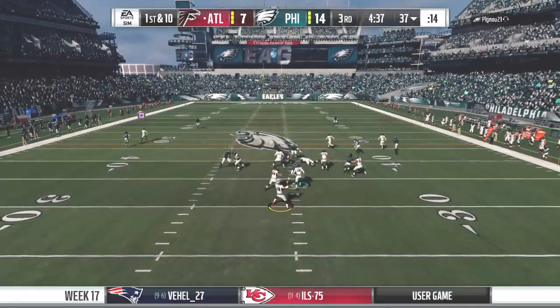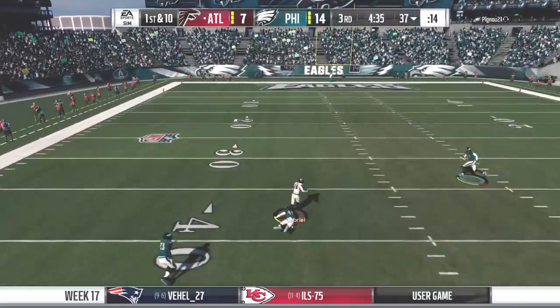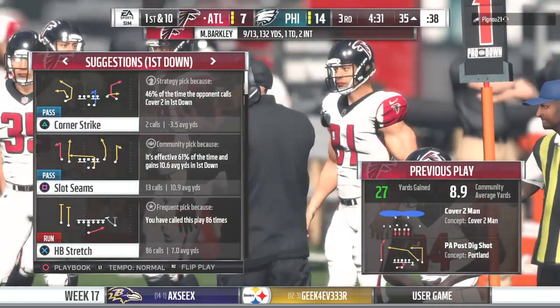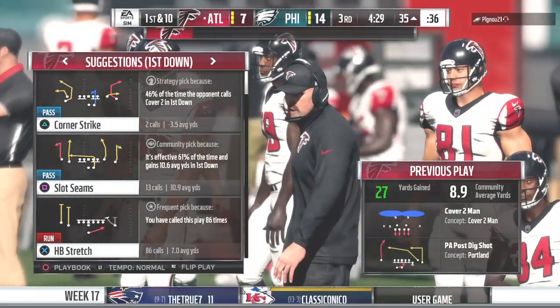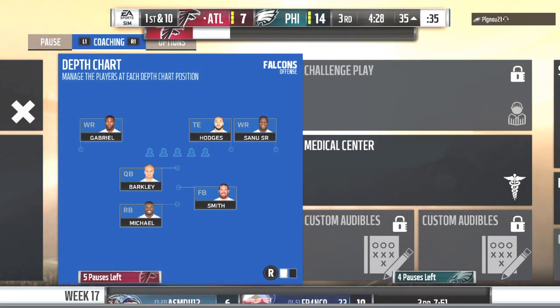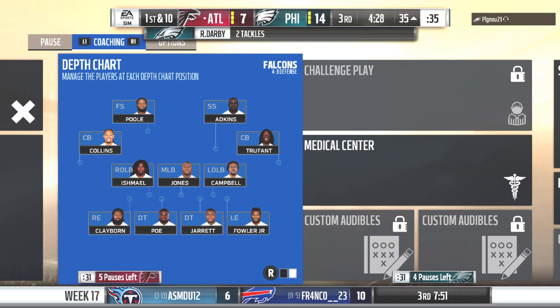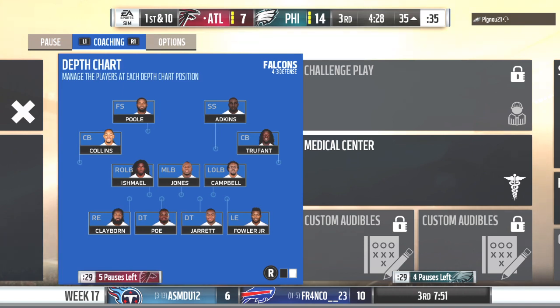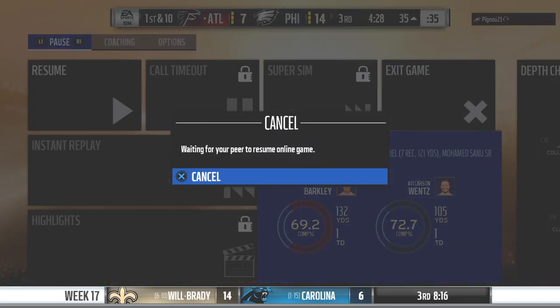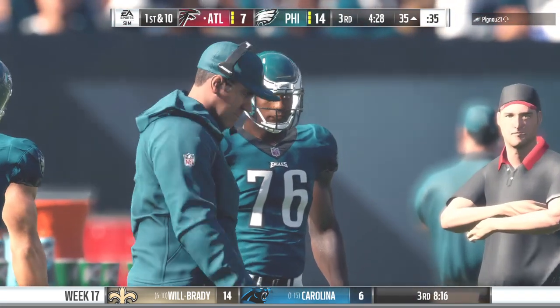Now a play fake here on 1st down. Throwing left side, it's complete. And he's going to get this down to the 35-yard line. A very solid gain of 27.